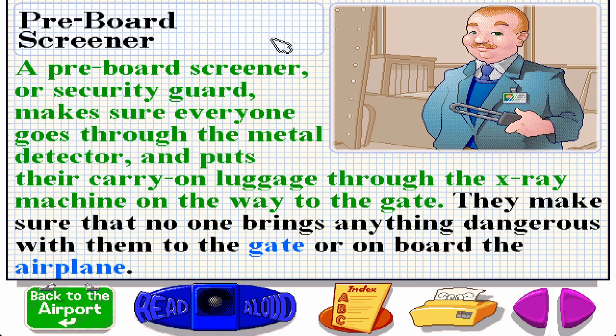A pre-board screener or security guard makes sure everyone goes through the metal detector and puts their carry-on luggage through the X-ray machine on the way to the gate. They make sure that no one brings anything dangerous with them to the gate or on board the airplane.